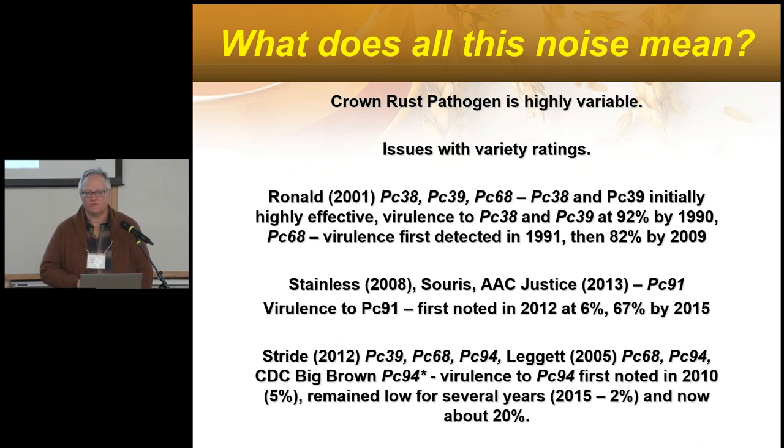When that line went through the registration process, it probably was resistant. 3 or 4 years later, maybe not. The average crown rust resistance gene remains viable as an effective gene for resistance on average less than 5 years. So these ratings can change dramatically.